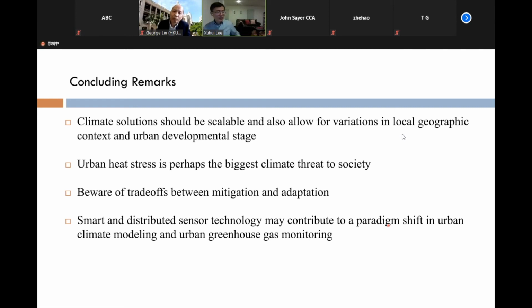And then the third point is that we should be aware of trade-offs between mitigation and adaptation. The debate about whether to use solar roof or cool roof is one aspect of that. And the point here is that in order to move forward with climate solutions, we need to strike a clear, careful balance between mitigation and adaptation. We need to move on both fronts simultaneously.